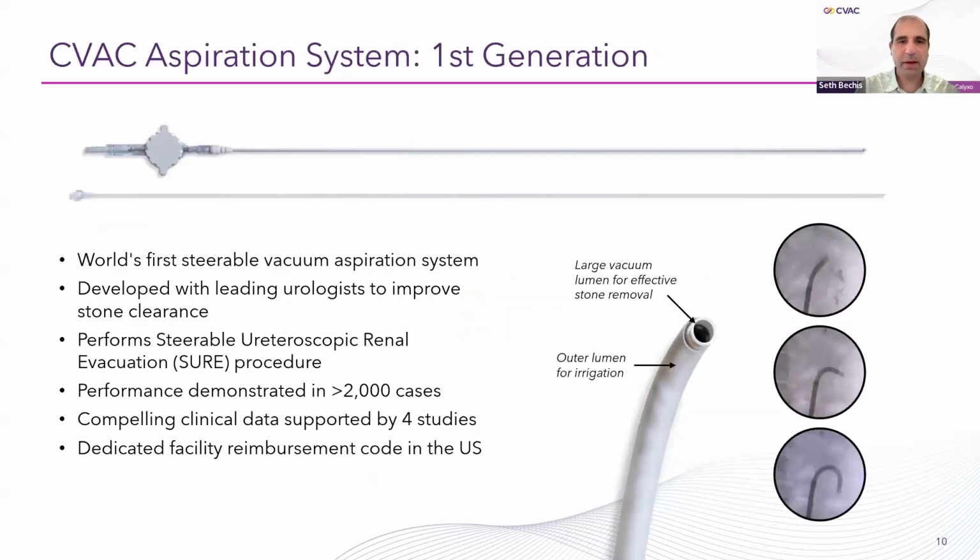If we look back on the development of the technology, the first generation CVAC aspiration system shown here was the world's first steerable vacuum aspiration system. The idea behind it is not only did it provide aspiration to this large lumen, but it was navigable. So you could direct it into different calyceal regions in the kidney under fluoroscopic guidance as shown here, and use that to treat the stone in any location based on where you had been treating it previously. It was widely used during its initial debut and was very successful.